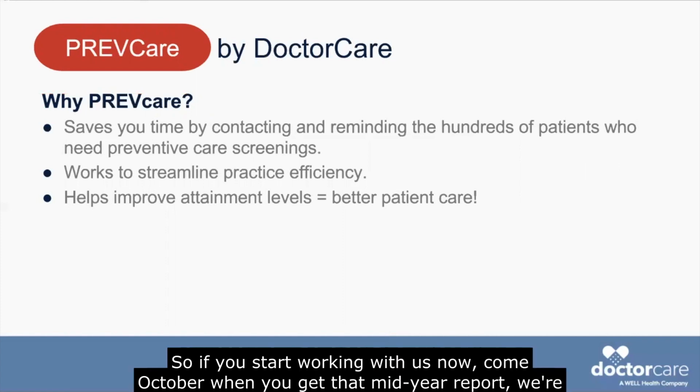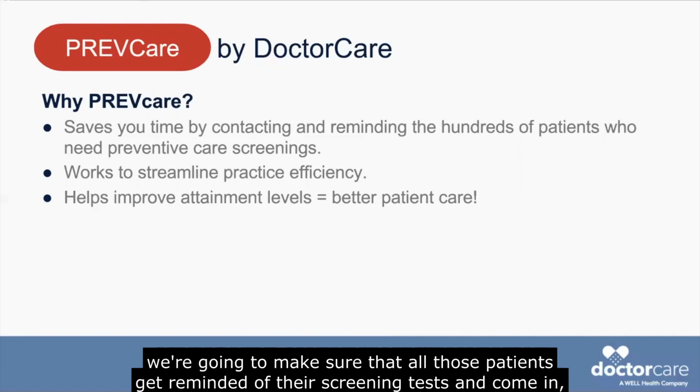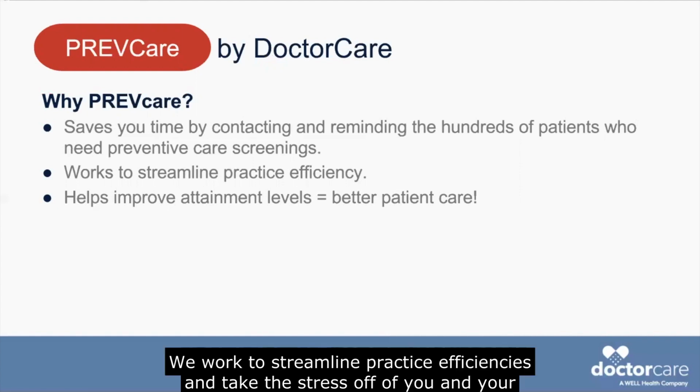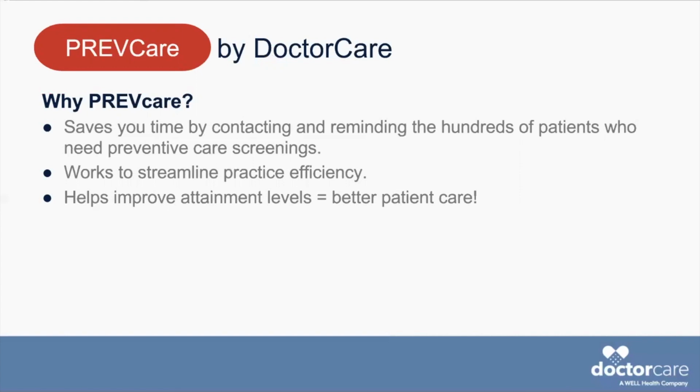So if you start working with us now, come October, when you get that mid-year report, we're going to make calls to eligible patients. We're going to make sure that all those patients get reminded of their screening tests and come in, and we're going to make sure that they're tracked properly. We work to streamline practice efficiencies and take the stress off of you and your staff to help you focus on improving attainment levels, which equals better patient care.